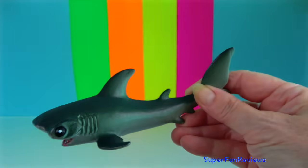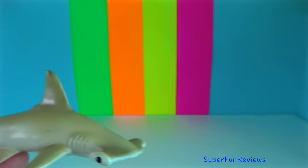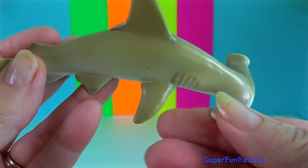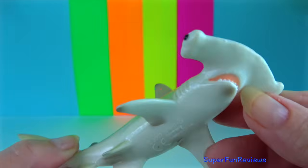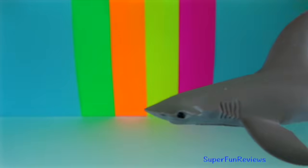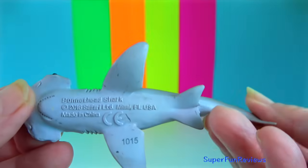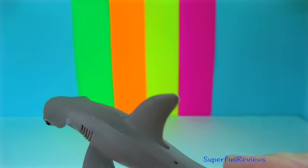Scientists also believe that the size of the cephalofoil gives hammerheads a greater number of electroreceptors than in any other shark, increasing their navigational and prey detection abilities. Bonnethead shark is related to the hammerhead shark.